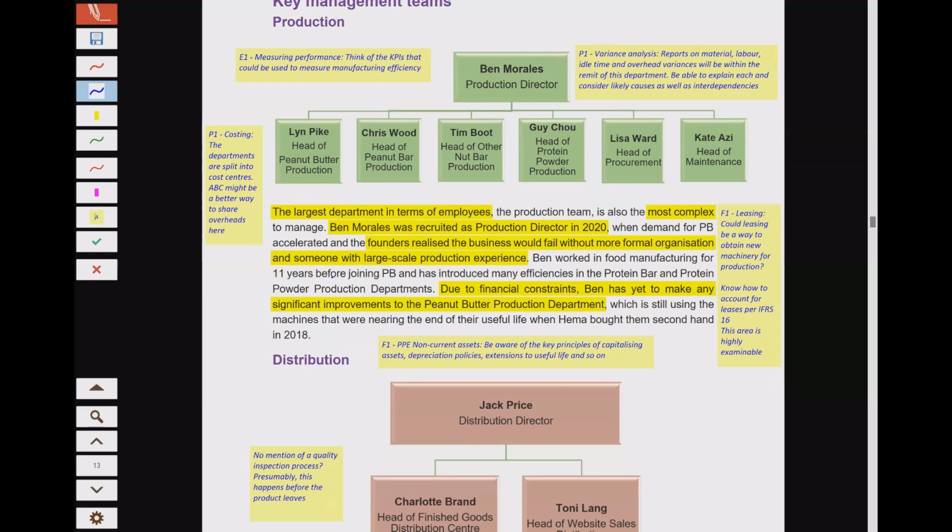Okay, we want to make significant improvements to the peanut butter department, but we are mentioned again, we've got financial constraints. So maybe we are overtrading a bit. Maybe our receivables are getting a bit heavy. And you'll see when we do the financial analysis, it does seem to be our debtor days or our receivable period is getting longer and longer. And we've got a lot of money tied up that we could do with collecting from our customers. Okay.